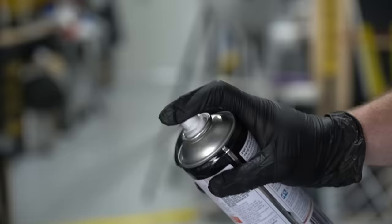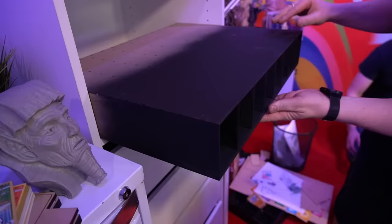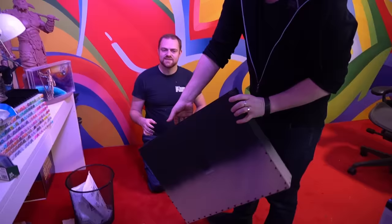At the end of day 2, how are we feeling? Good. That's the spirit. All right, so now this is the bottom drawer. Gonna be the foundation. This is very satisfying. Look at this. Click. All right, last but not least, we have the top layer, which we've thickened up as well as the bottom.